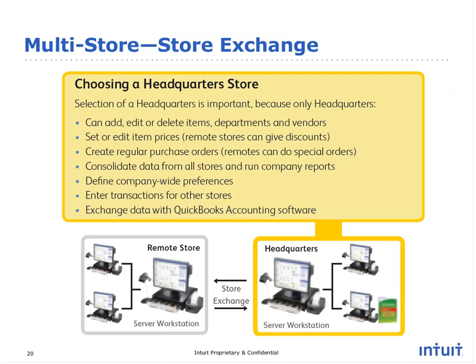I've only set up one. I've set up POS three times. One was multi-store. The other two were just single stores. But the best way to learn it is doing, for sure.